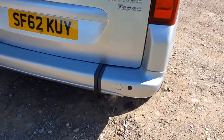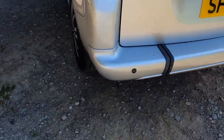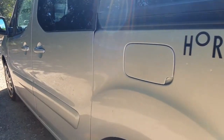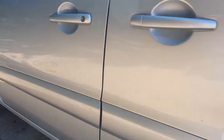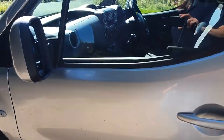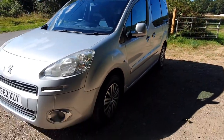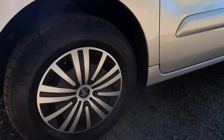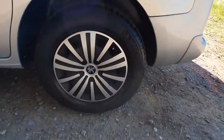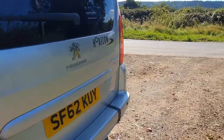Coming across here to the back bumper, you've got rear parking sensors, as you can see, and again, no damage there to mention. All the way down the passenger side, exactly the same. Even things like the door edges are completely free of any parking marks or anything like that as well. And again, another perfect mirror on that side. You've got wheel trims on each of the four wheels. They're all in very, very good condition, and there's nothing really to point out other than that little bit on the front that I've already mentioned.